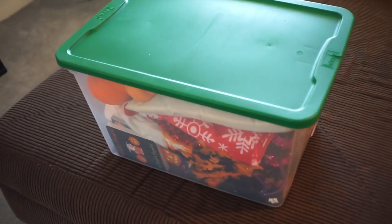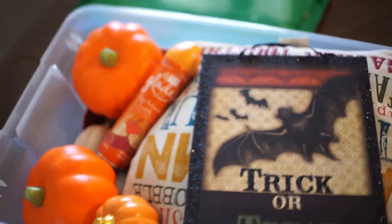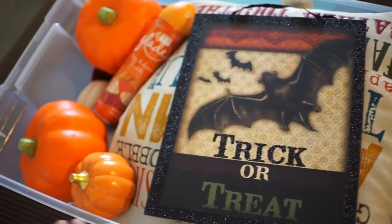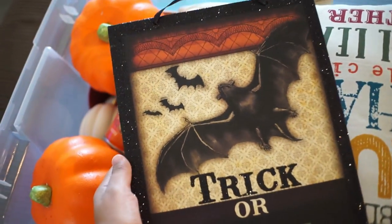So here is my bucket of fall things. I think I have a couple of Christmas things in here, but I have a lot of fall. Mainly I tried to put all my fall things in this one, and then I have a red and green bucket for all Christmas, but I have so many Christmas things that I needed two buckets. But this is Halloween, obviously.